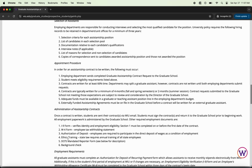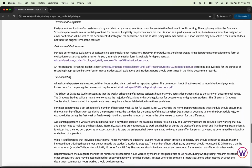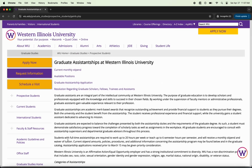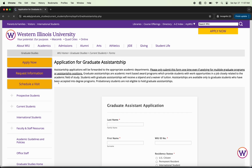So you can see all the school policy, the I-9 form and W4 form, which are used to verify if you're a student and you are eligible for employment. And the W4 is for tax. The school will tell you how to obtain these forms after you've gotten admission and you've been offered a position. So if you want to apply to this school, you can fill out this form.